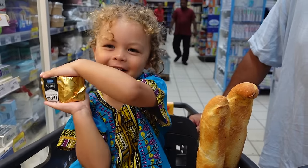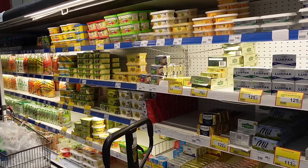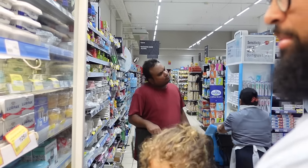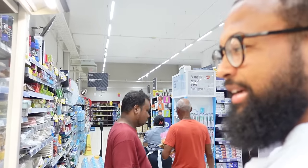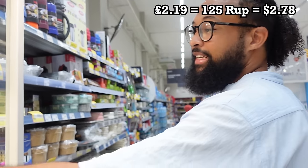Can you turn the camera? Right, you want to show them this? Yep. Well, what is it? That is the butter. Organic Merlot. Never heard of that. But this one is normally about £9 in the UK. This, £2.50 all day. Eat your heart out. This is top quality value.